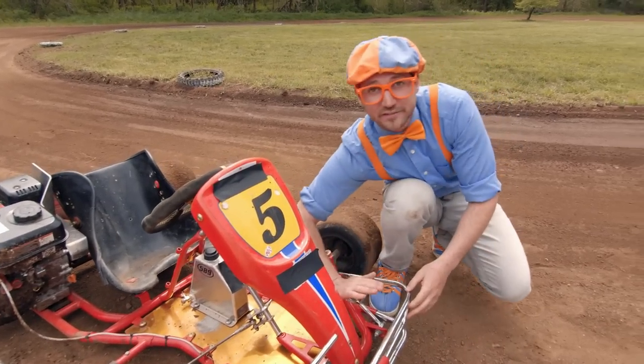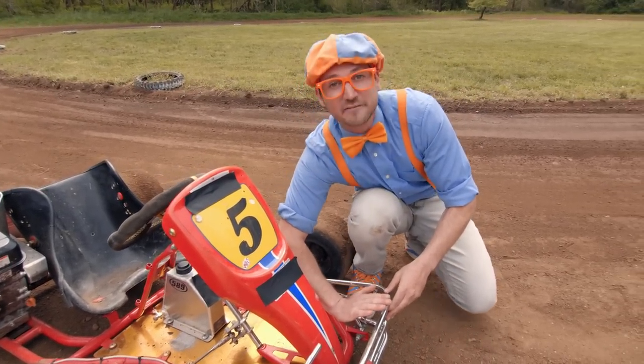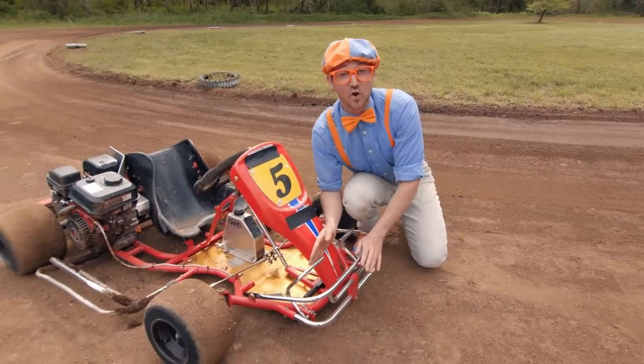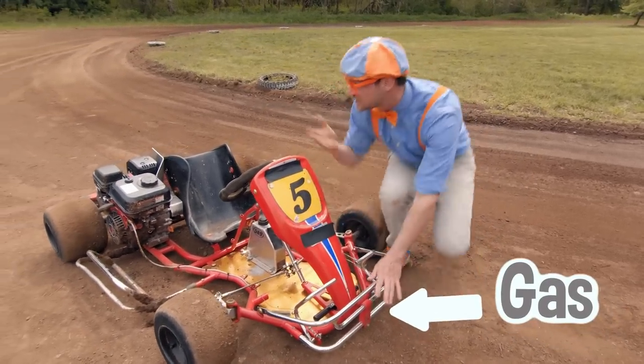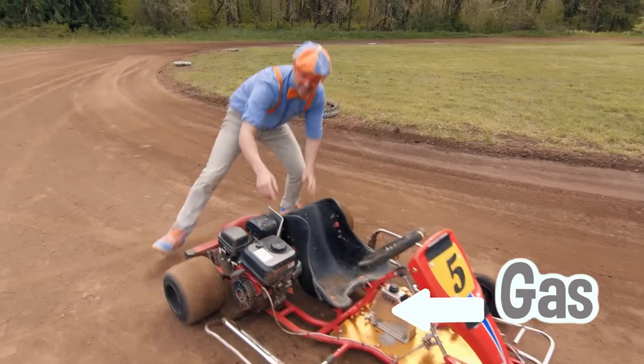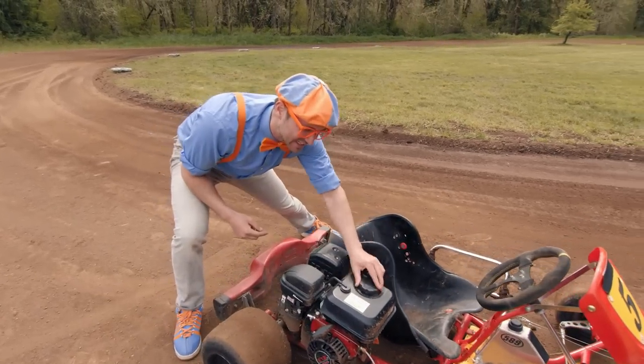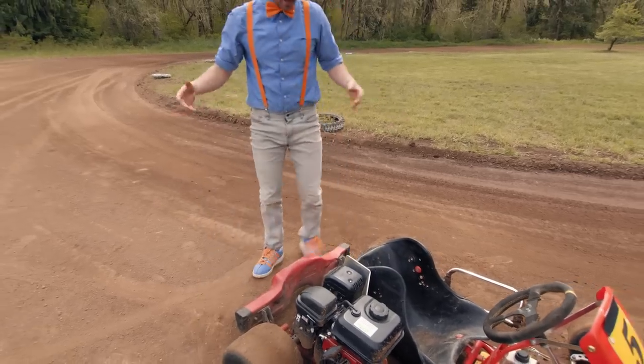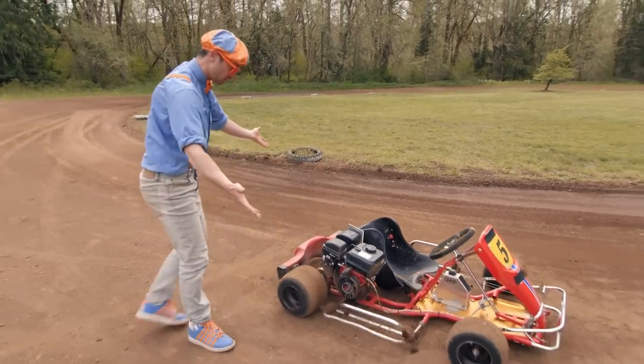Oh, and last but not least, right up here, this is where you put your feet. Push down right here for the brake. And on the other side, this is for the gas. Speaking of gas, the engine needs gas. And right here, this is where you fill it up. Okay, it looks like we explored the whole go-kart.